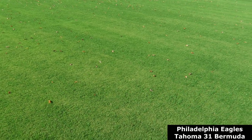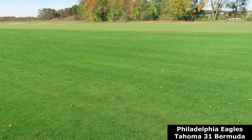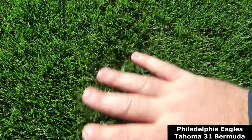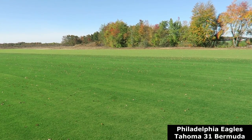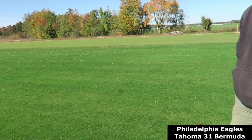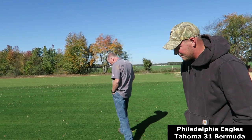So this side is overseeded, you said, what, rye? Yeah. He's only going to need part of this field and he'll take all of that field. What do they usually do? They usually sod in between the hashes? This one will be between the hashes and the end zone. Both end zones. Okay. Is that how they typically do it?